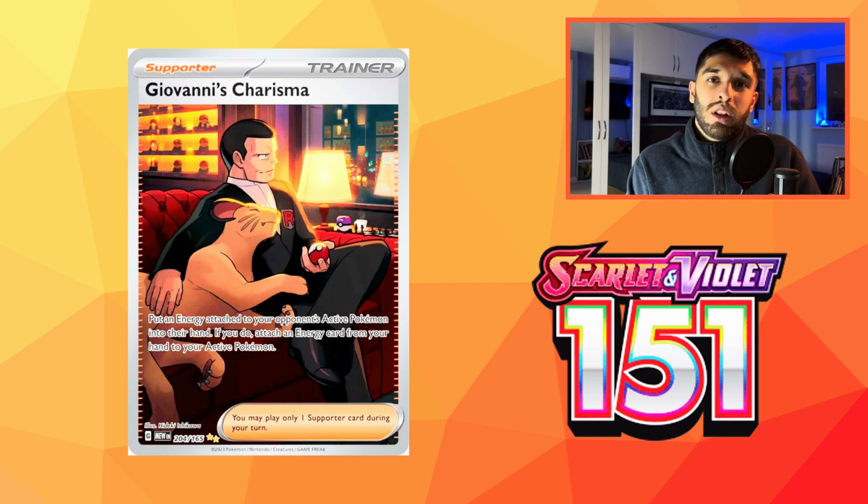And in my opinion, it's one of the best trainer cards we've seen in the Scarlet and Violet era. Not only that, Giovanni's really famous. It's also a beautiful looking card. It looks really classy, really cool. It's a card that people are going to want for their master sets.